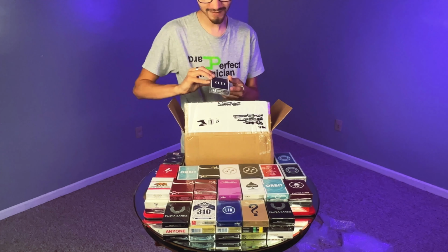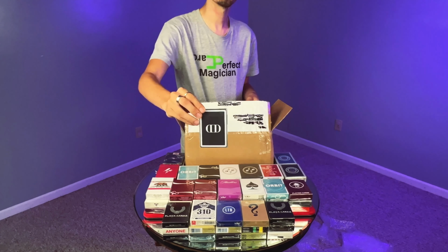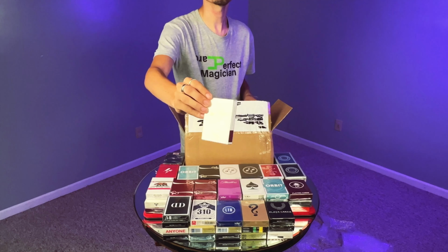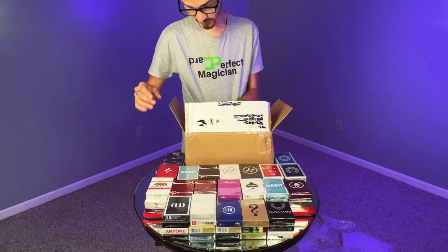Some Dan and Dave's. Let's go. Get them, Smoke and Mirrors. Dan and Dave Anyone collab. Royal Reserve Edition. What are these? These look stinking luxurious. I've never even seen those playing cards before, but they look great.